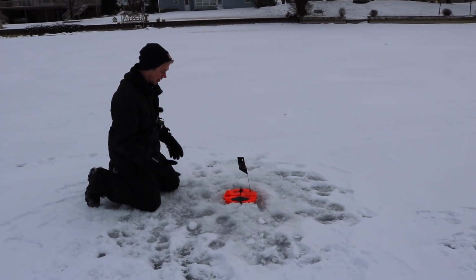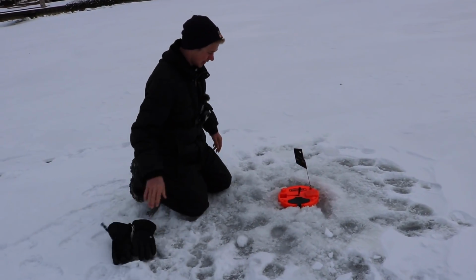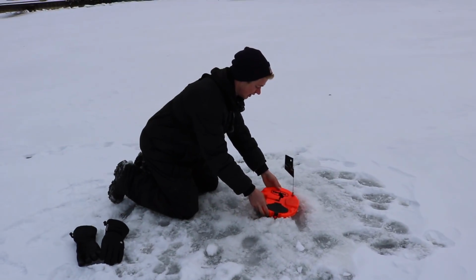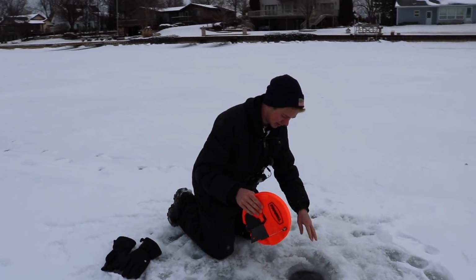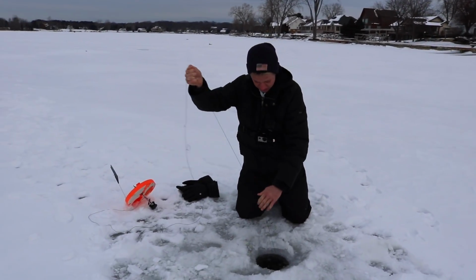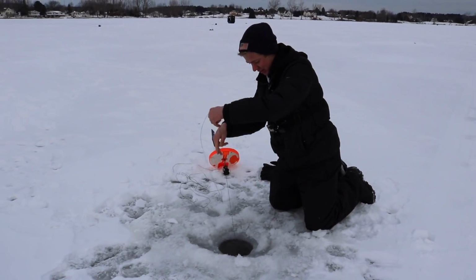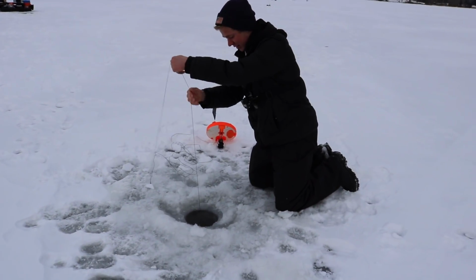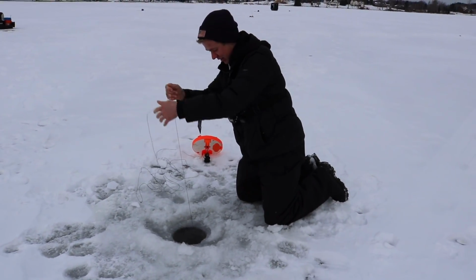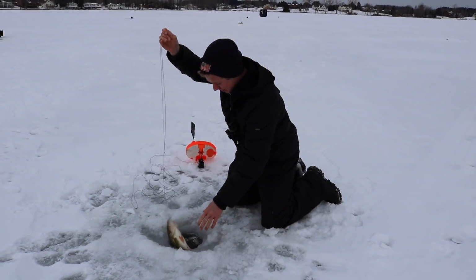Okay, we got another flag, and it's going kind of slow, which could be a good sign. Oh, there she goes. Now it's speeding up, so I don't know. We'll see what it is. Oh, geez. Big one? Yeah, feels better than the last one for sure. Still feeling kind of like a bass though. I don't know, lots of big head shakes. Whoa, came right up the hole there.